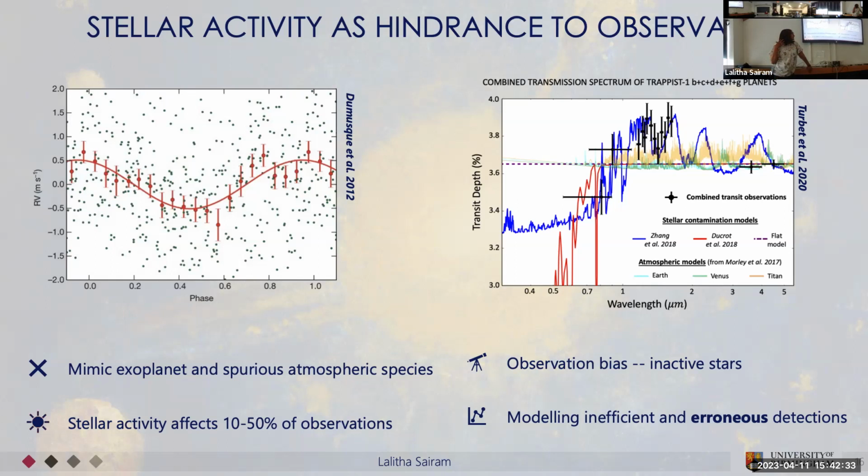So, although we have modeling techniques, it still currently seems to produce false detections of both planets and atmospheres. And it is costing a lot of money when it comes to observers, and a lot of people have had their proposals rejected because the telescopes are oversubscribed. What we do is observe a star during stellar activity and ignore that data.